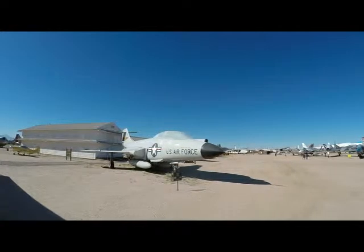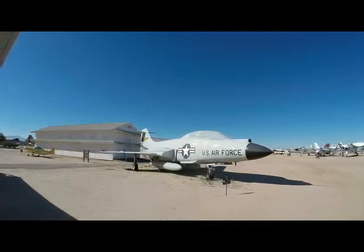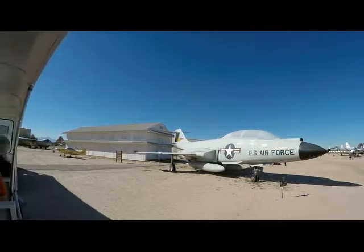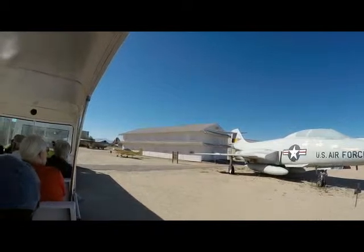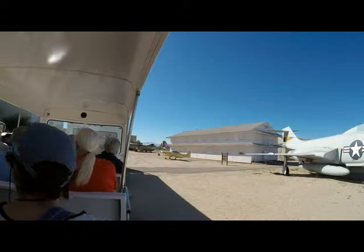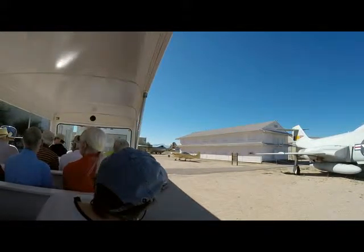F-101 Voodoo, second generation, one of the best safety records of any of our aircraft. If you look down here at the yellow brick road, you'll see an airplane down on the end there, 901. It's a little Cessna. Twin engines, got one that's out front with a regular propeller, and it's got an engine in the back pushing the other way. One pushing and one pulling.